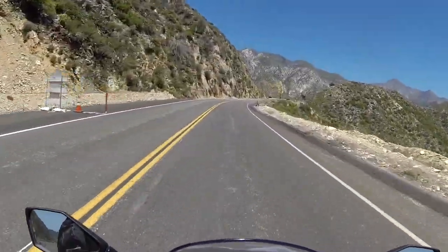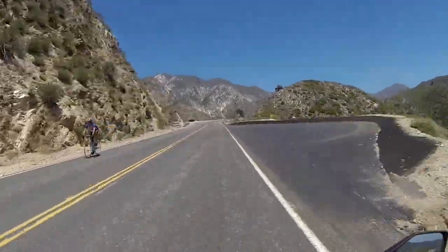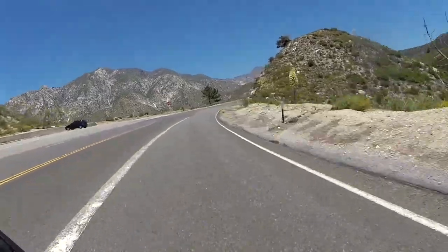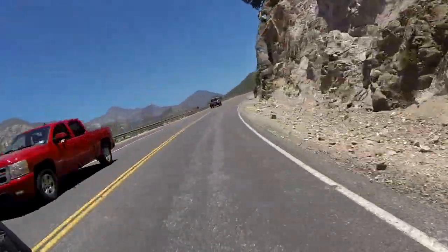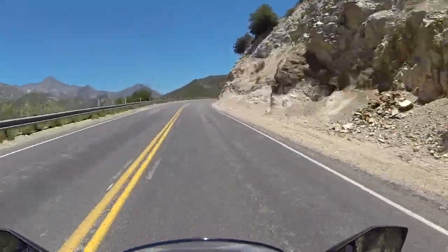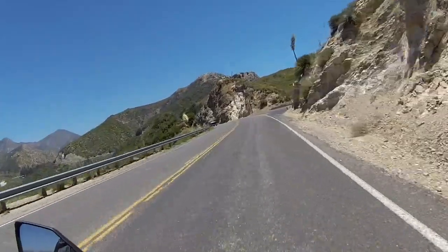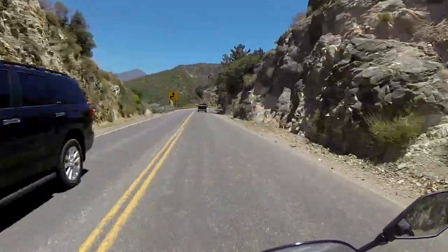I was telling some guys about this road that they've never been on before, and they really got to come up here. It's just so much fun. They're like, oh, people have died out there. Yeah, if you do something really stupid. Stay in your lane. Stay at your comfort level. Don't ride somebody else's ride. Ride your ride. You know? You'll be fine.